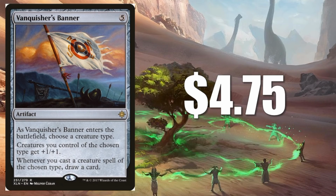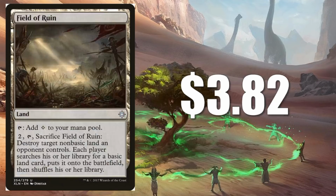Vanquisher's Banner, $4.75. I love this card. This is phenomenal. What's awesome about it is casual players, if you want an Anthem effect for your tribe, your personal favorite tribe, no matter what it is, here you go. For 5 mana, you got that. Also, it helps you keep your hand stocked. So you're going to see this a lot of times in Commander tribal builds or Oathbreaker tribal builds, or just kitchen table Magic. A lot of players are going to want this card as time goes on, and it's going to get harder and harder to find, so if you can grab it for under $5, I would probably do that now.